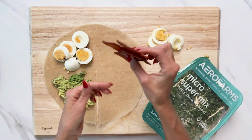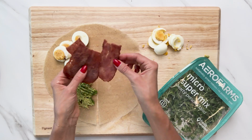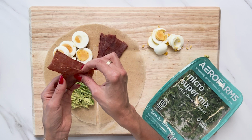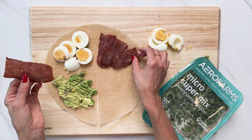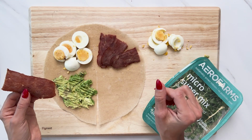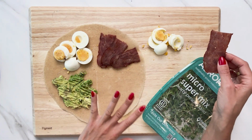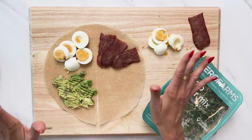Next up, I'm going to take my turkey bacon. And if you're wondering why turkey bacon is better than regular bacon, it's because it is lower in calorie. It has about the same protein count, but there is less fat. So this is a really great option. It tastes just as delicious and you need to try.